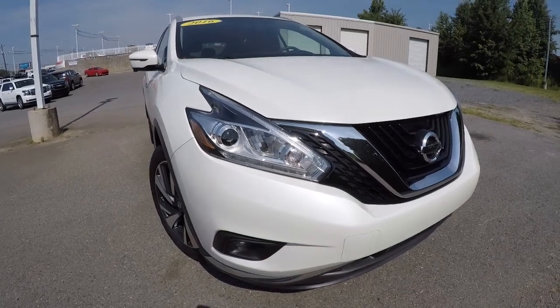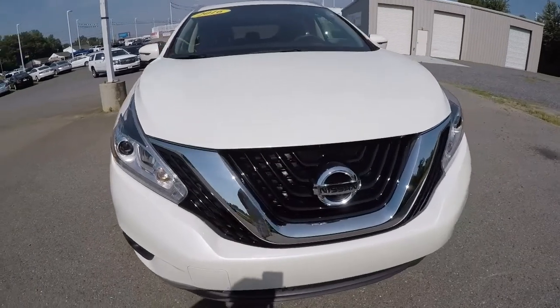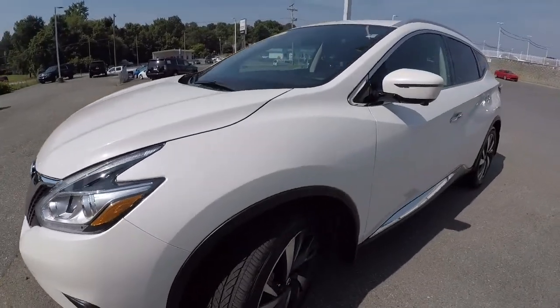Today we're looking at a 2016 Nissan Murano Platinum all-wheel drive. All right, 18,000 miles on it. Super white in color. All right, let's go ahead and walk around the vehicle with you.